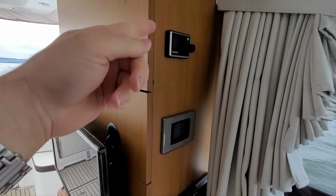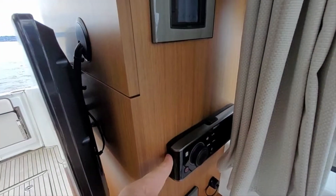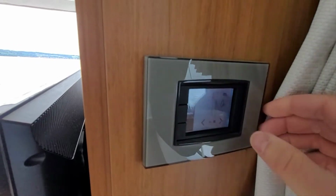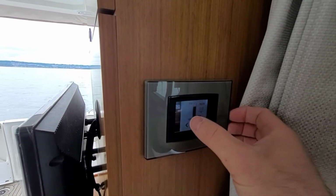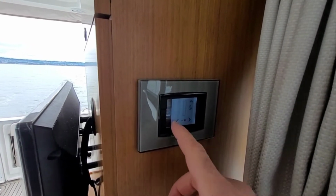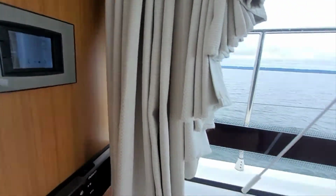Just forward, got the Webasto diesel heater, Fusion stereo, and this is like a little multi-function display. A bit hard to see on the screen there, but basically shows battery voltage and amps and all your black and fresh water levels as well.